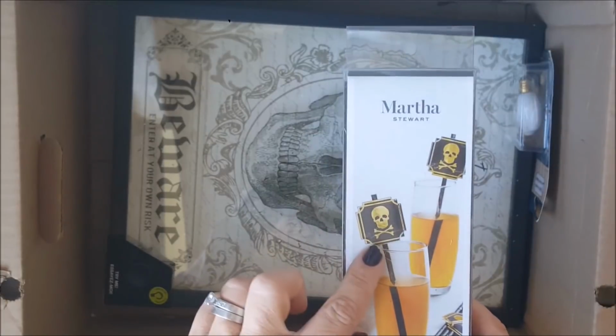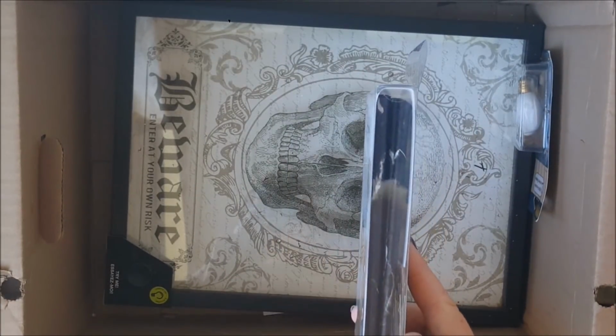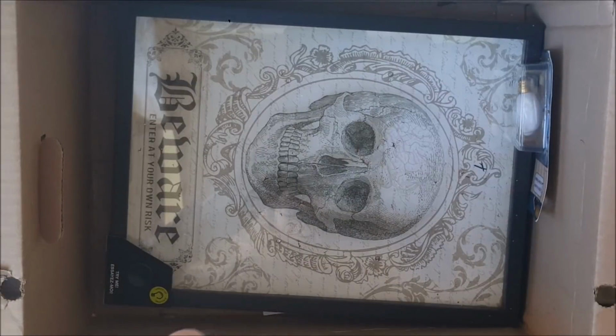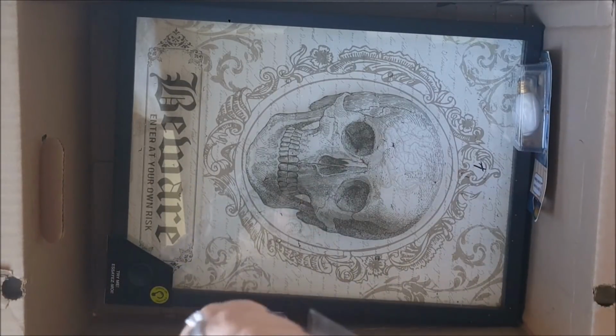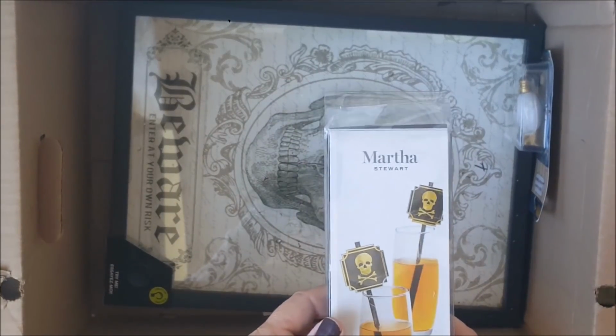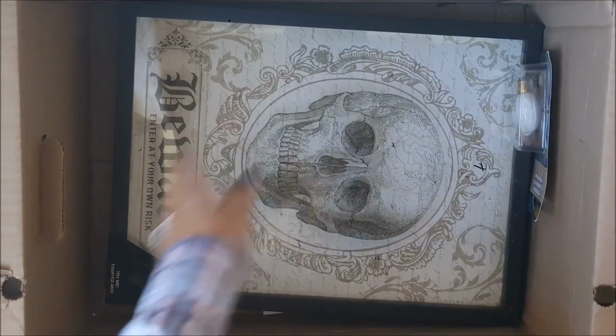Again, from the Martha Stewart line, straws with little pirate. Oh, and the straws look like they're marbled. I wonder if they're good quality or if they're paper. Let me see. Yeah, they're paper. So they're like a one-time use and done. But still cute if you're hosting Halloween or a pirate party. And it does not say how much it is.